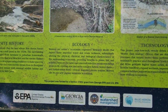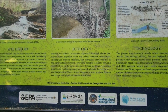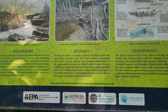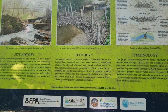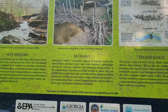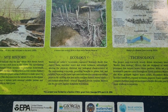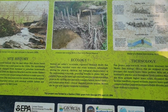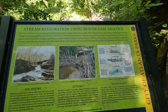Beavers are nature's ecosystem engineers. This just shows that beaver dams impound water and retain sediment, substantially altering the physical, chemical, and biological characteristics of the surrounding ecosystem, with benefits to plants, fish, and wildlife. These are intended for stream restoration projects. By creating new and more complex habitat, beaver dams and human-made BDAs restore degraded stream systems. Beavers can be our new partner in habitat restoration.